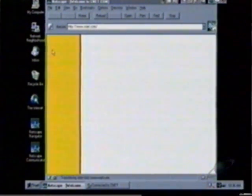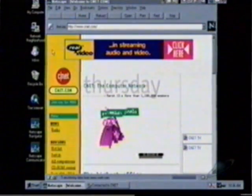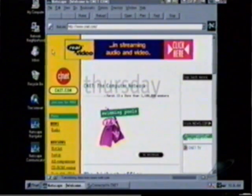You can see there's a lot of different technology, including the Java applet and stuff like that. Takes a little bit longer than most, but let me just tell you, it's worth it. That is roughly 15 seconds. Now, we can cut that time in half with the next technology.